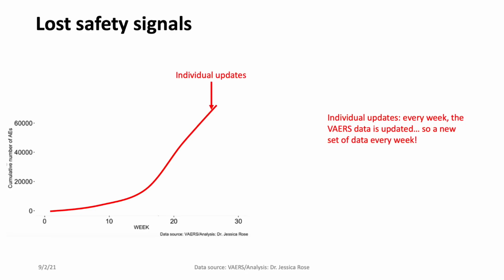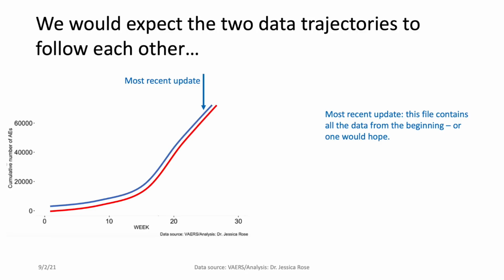Everything was slowly rising, the adverse event counts, and then somewhere around week 16 approximately, there was a transition to a higher rate of reports. This is what we would expect, I suppose. As the products were being injected with higher frequency, we would see an increased number of adverse event reports. Seems logical, right?